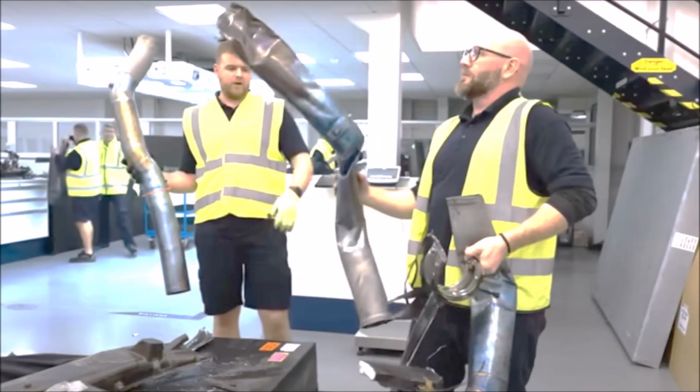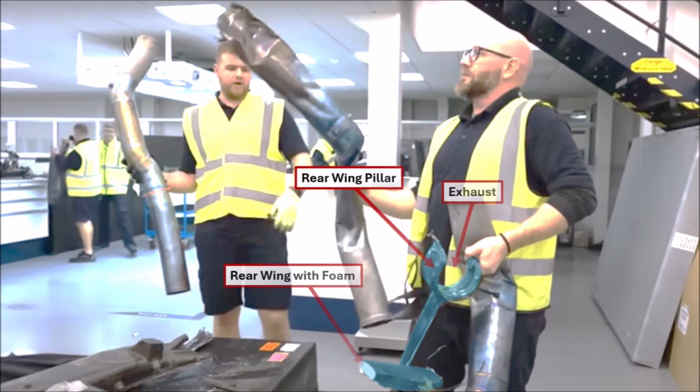In this picture, it's interesting to see the rear wing pillar of the car, so the part which holds the rear wing in the middle and connects it to the gearbox. We see the metal structure inside this round shape because the exhaust runs through here. And we also see the carbon fiber cladding and the connection to the rear wing main element, which broke apart here and uses white reinforcement foam as well.